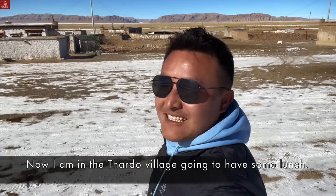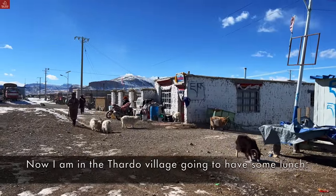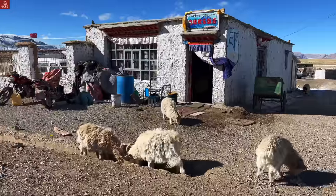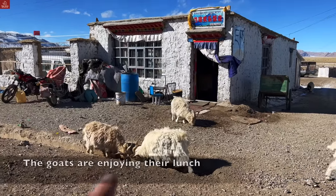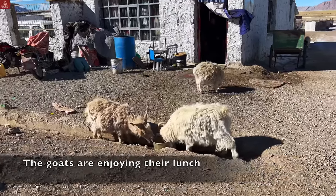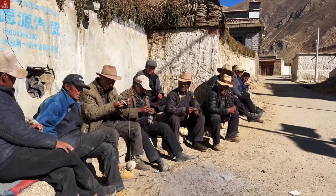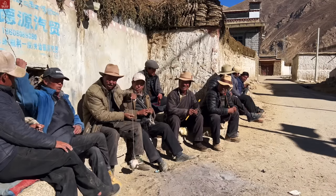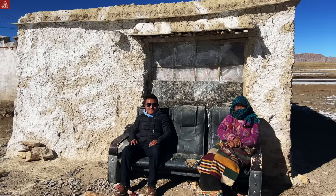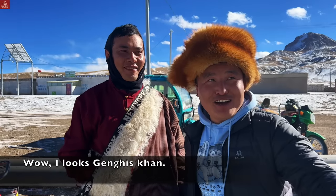Bye-bye. Tashi Delek. Now I'm here in this Arto village. Now I'm going to find a restaurant so that I can have lunch in this small village. Outside the restaurant, they also have lots and lots of goats enjoying their lunch. Wow, it looks like Genghis Khan.